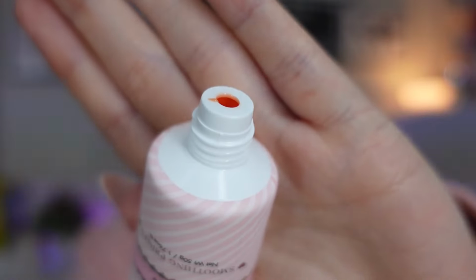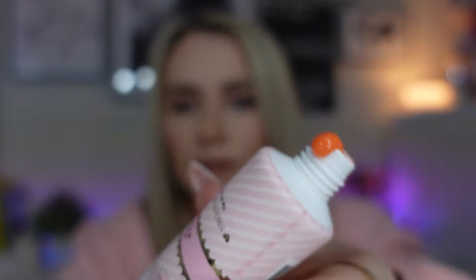All sealed up again. Everything's like double sealed. I suppose it's very hygienic, but kind of excessive. Okay, right, so that came off. And, oh wow, that's very kind of orangey. When it says peach, that's literally like orangey peach.